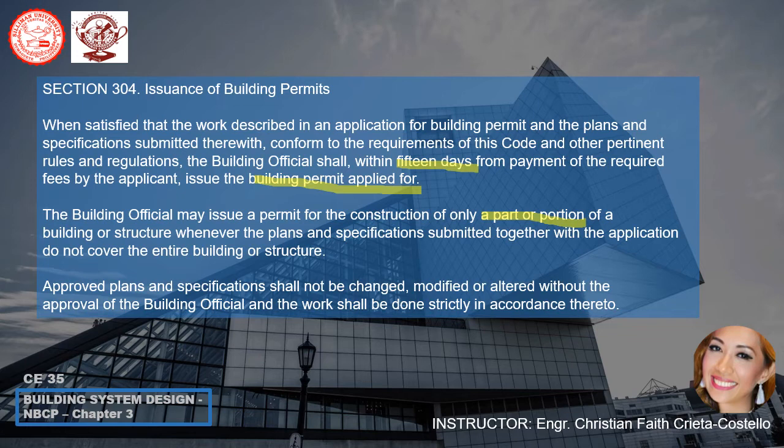Approved plans and specifications shall not be changed, modified, or altered without the approval of the building official, and the work shall be done strictly in accordance thereto. So for whatever you have submitted to the building official, stating that this is the work that is going to be done, even if you as the owner change plans, like, I want to extend more renovation, you still have to update or inform the building official of the future alteration that you want to do, so that their office is also updated, and the application is also updated, so that everything will be in accordance with this code.